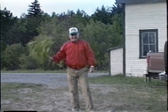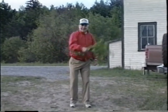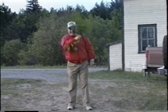Yeah, there's Bud trying to keep the black flies away. They ate the first bunch of leaves I had.